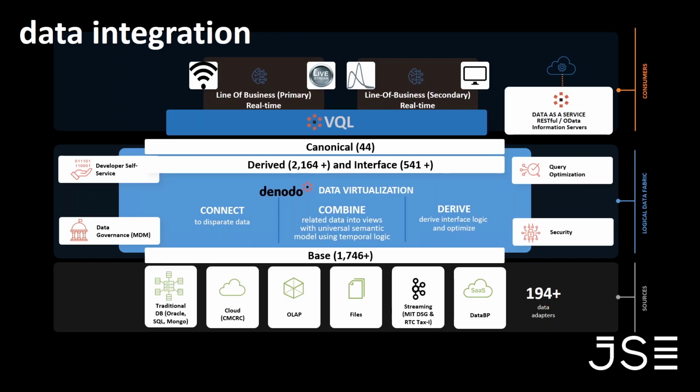And one of the big ones that we need to get information out of is the streaming service, which you can see there at the bottom. Both the MIT and RTC systems need to provide us with streaming data throughout the day in order for us to calculate the post-trade position of a particular share or that of a broker. So this data is transmitted into the Denodo environment very quickly throughout the day, and it's obviously millions and millions of transactions that come through that particular streaming service.